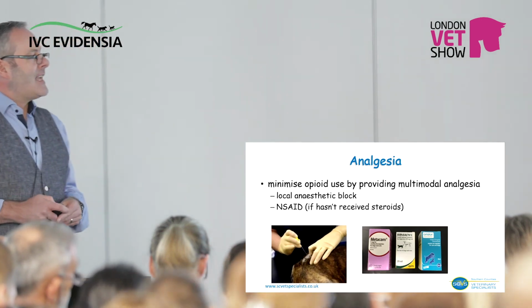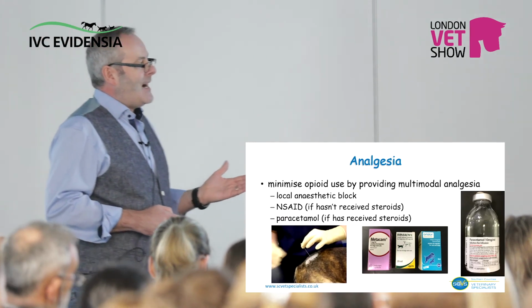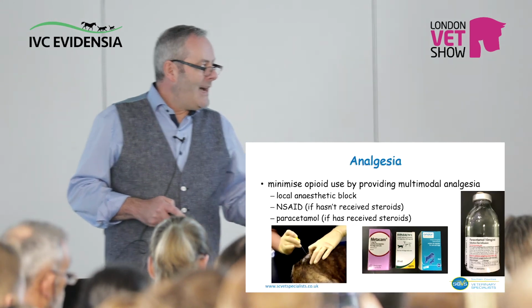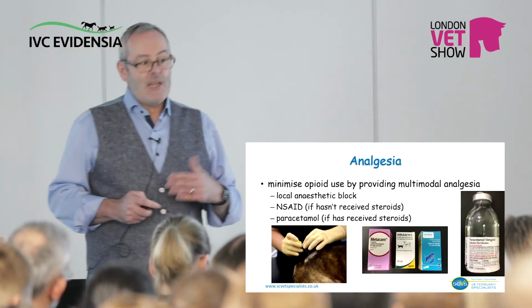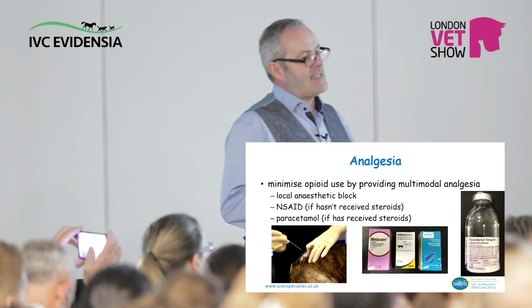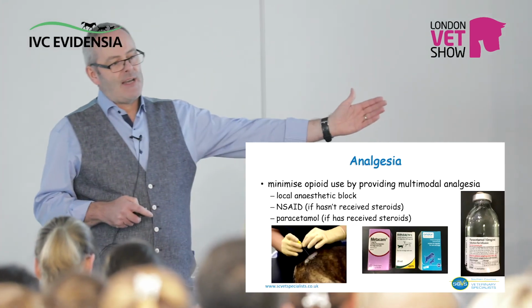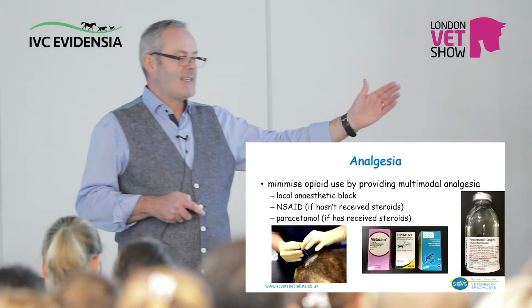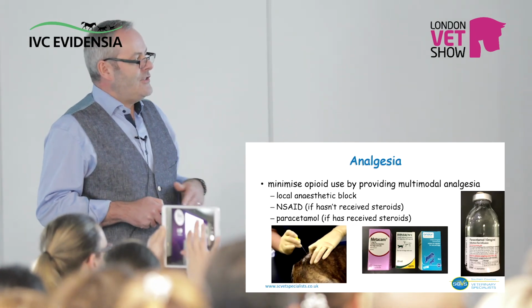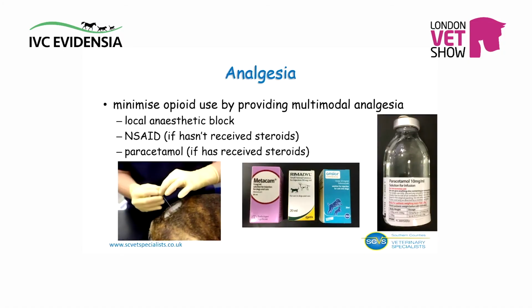And then we need to think about non-steroidals if the patient hasn't received steroids, or perhaps IV paracetamol if the patient has. So generally what I'll do is if the animal is presented for airway surgery, all of these cases will get corticosteroids as part of their anaesthetic protocol to reduce swelling, in which case they then get IV paracetamol during the procedure as their perioperative analgesic. So they get 10 mg per kg of paracetamol, usually given over about 20 minutes and repeated 3 times a day if they've been given the steroids.